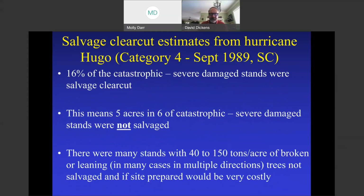Estimates from Hurricane Hugo on the amount of land that was actually salvage cut in the catastrophic to severely damaged stands: I think the South Carolina Forestry Commission was hoping for 25% of those stands that were severely to catastrophically damaged to be salvaged, and it ended up being about 16%. So 5 acres in 6 were not salvaged, which means there is a bunch of wood laying in all different directions on that site, which makes it almost impossible to get that stand back into a plantable condition. But in many cases, natural regeneration was used.